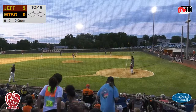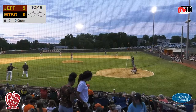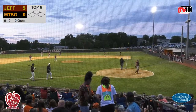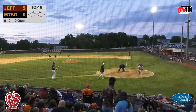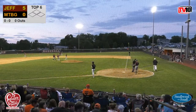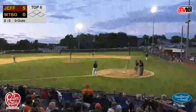Well, Martinsburg still looking to dent the scoreboard for the first time in this regional final series. Shut out yesterday down at Seger Field by a 7-0 count and trailing 5-0 in this one. And Matt, of all things, through 6 at-bats, Jefferson has scored their 5 runs on just 2 hits. One of those a single, the other a grand slam home run following 3 straight walks, including 1 intentional. And baseball will keep you humble, won't it?